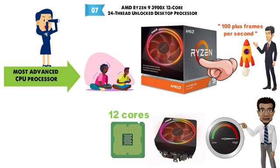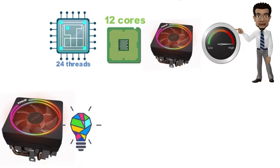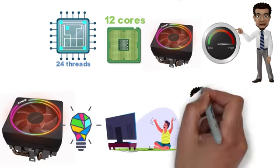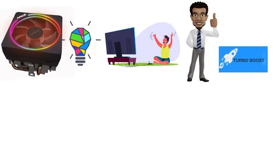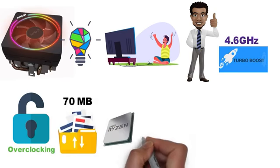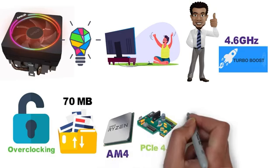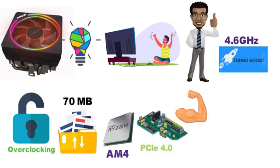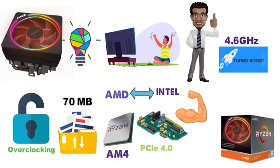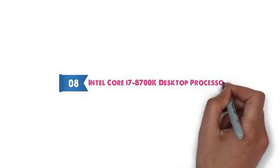This contains 12 cores and 24 threads. It also contains AMD's Prism cooler with color-controlled LED support, making your gaming PC stand out a lot more aesthetically pleasing. This also includes 4.6 GHz of maximum speed boost. It's also unlocked for overclocking and contains 70 MB of cache for gaming. This CPU is for the advanced socket AM4 platform and can support PCIe 4.0 on X570 motherboards. If you want a pretty powerful CPU and prefer AMD to Intel, this might be exactly what you need for all your gaming needs.